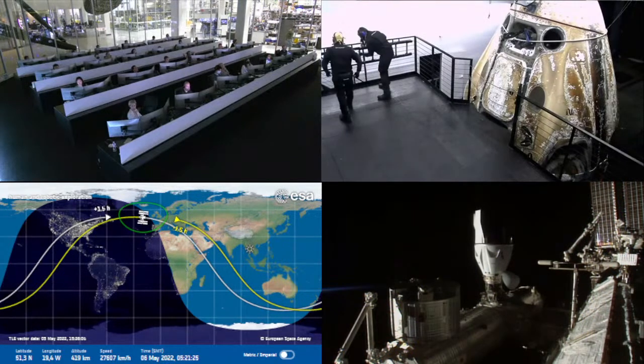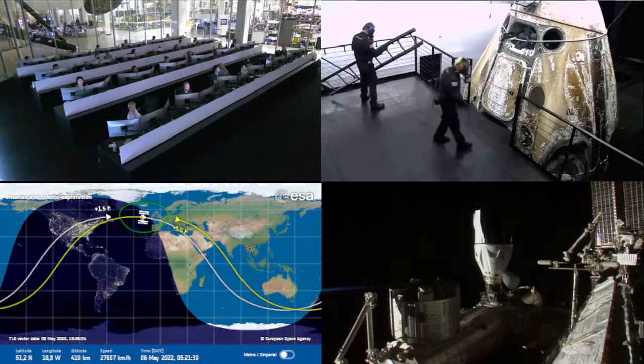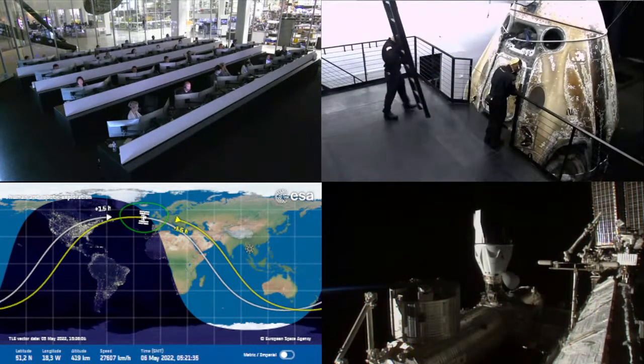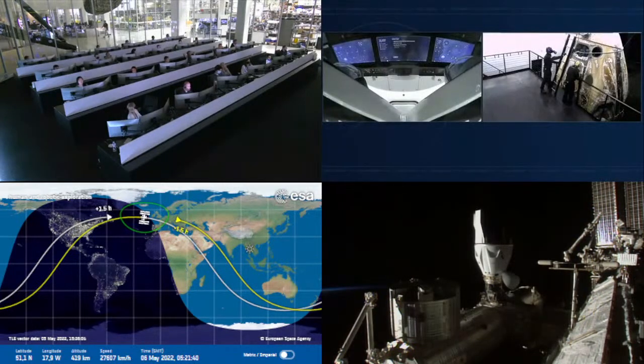You can see there the windows for the Dragon capsule on either side of the side hatch. As you might notice, the teams are wearing their personal protective gear to make sure that if there are any vapors, they aren't breathing them. They're performing those checks now to make sure that those are not present.